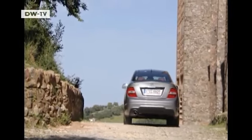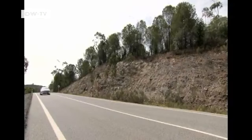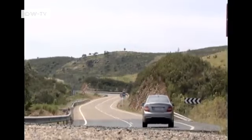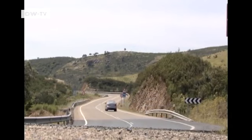With a base price of around 33,000 euros in Germany, it's the cheapest coupe on offer from Mercedes. It's the 4th coupe to enter the Mercedes range, and the company will be hoping its young upstart will attract young blood.